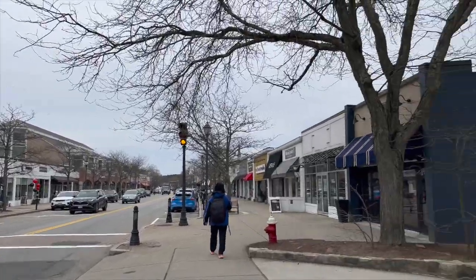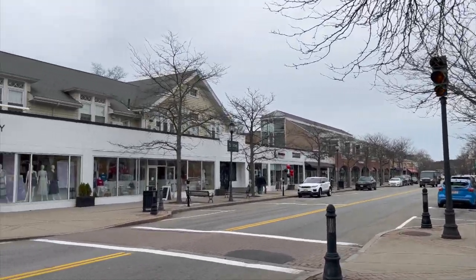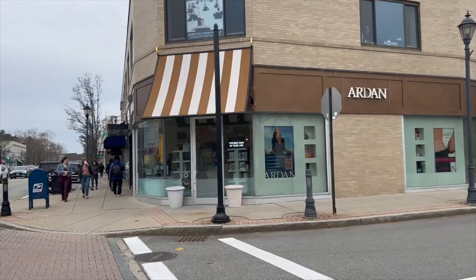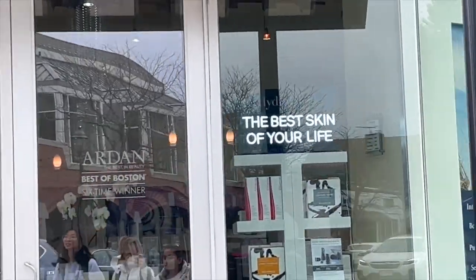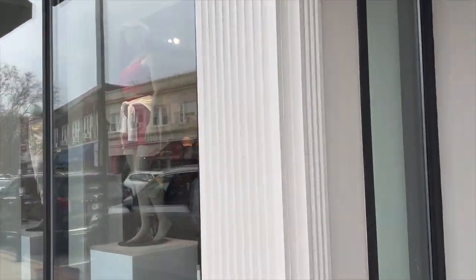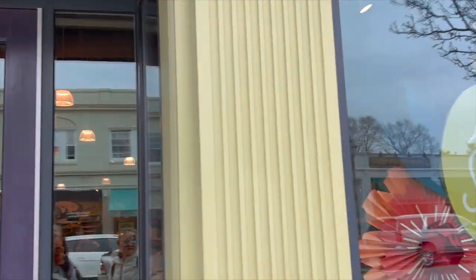There's the Ville. There's all the expensive restaurants and stores that no college student has money for. Yeah, no one really comes here to eat, but. What do you see, Kamya? I see the iconic JP. Ooh. JP Lux. Best skin of your life. Self-care, everybody. There's Starbucks. And now we have a new store, which is Lululemon. So if you're interested, come to Wellesley. Oh, cute. Paper Source. I love Paper Source.